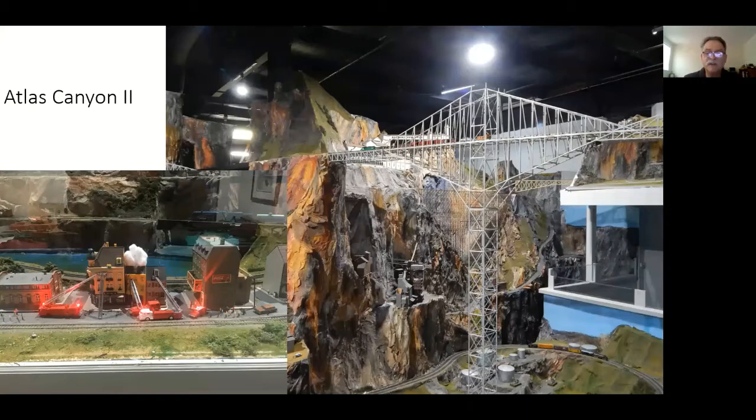The bridge that you see on the right cuts across from the top reaches of the mountain there in Atlas Canyon and then across the walkway into a loop on the other side of the canyon. And we do have a train that runs across that every 2 or 3 minutes.